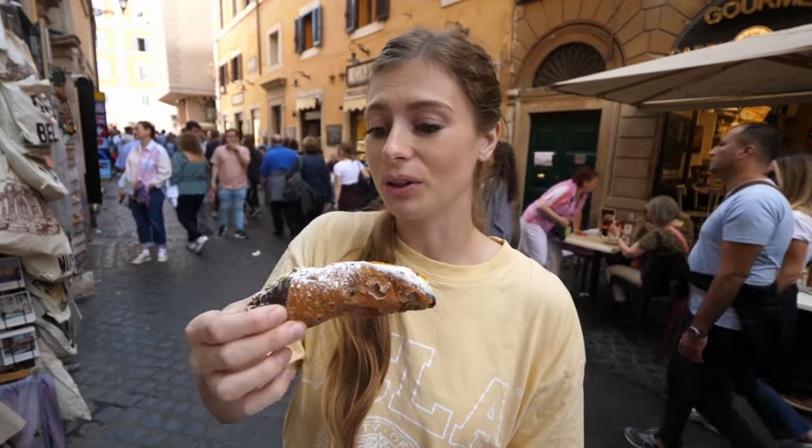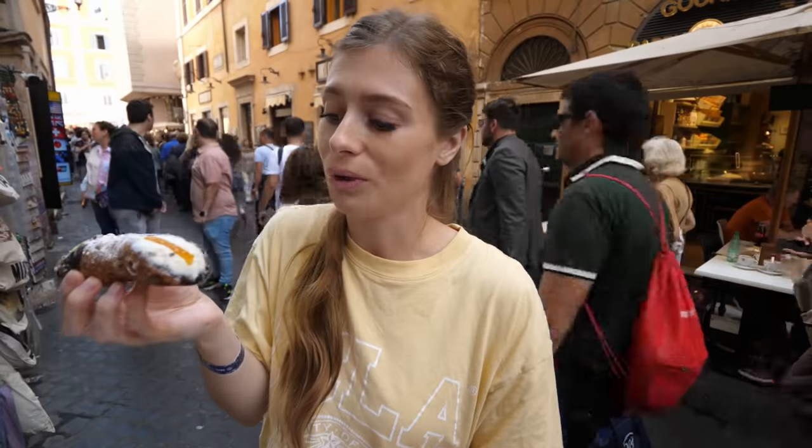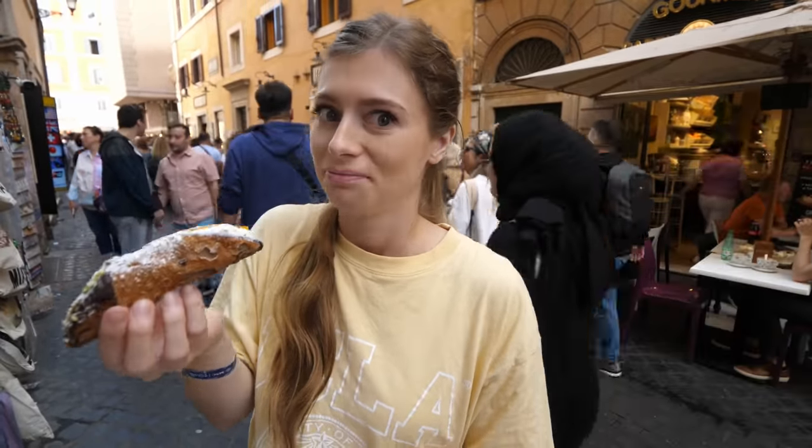We did get a cannoli, kind of fun. It's got pistachio and chocolate on this side, and then your ricotta with the orange slice here, so looks really good.